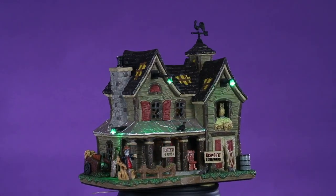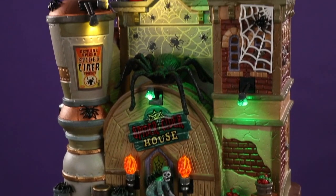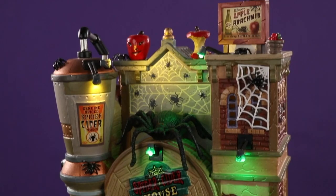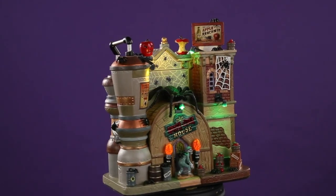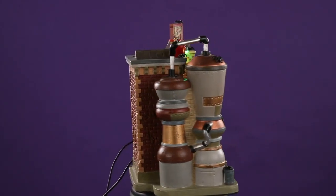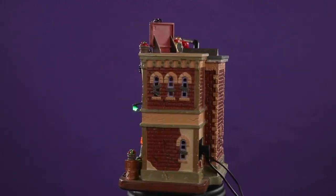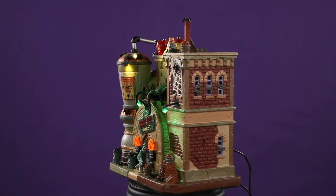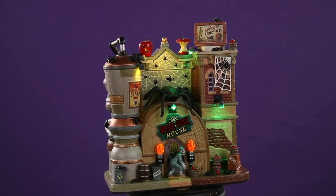I think that looks pretty cool. Next up, we have Spider's Cider House. Now, I really like this one, and it's really different. Instead of pumpkins and stuff, we get an apple cider house. It's definitely something we've never seen before, and I really like it. And I also like the big spider on the building and the apple with the face on it. It's just so unique and different, and I like it.